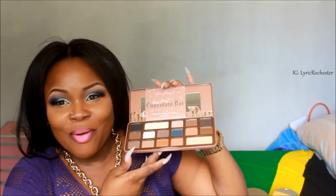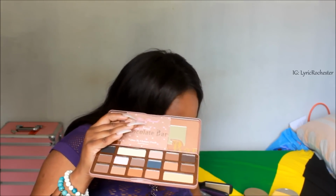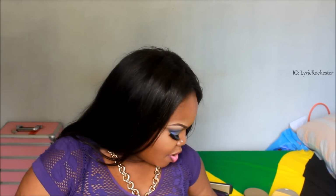Oh my god, and look how pretty. Oh, look how pretty. Okay, so hold on, let me just hold both of them up side by side. So these are the two of them here. So nice. Oh, it's magnetic. It's a magnetic closure. I just can't believe I own both.